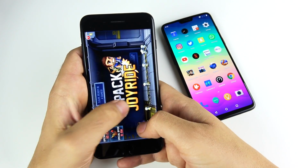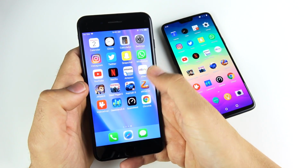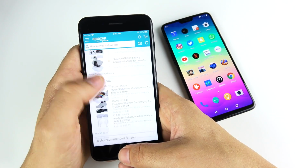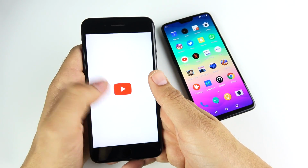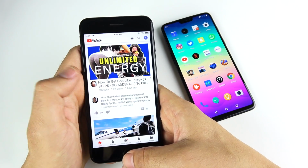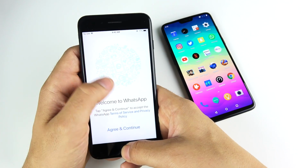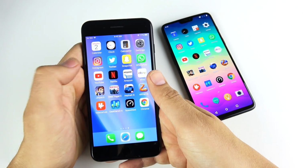Let's go into the Jetpack Joyride. And there it goes. It takes a little bit of a second, and now you can scroll. Let's go into Amazon. Let's go into Netflix. Let's go into YouTube. YouTube refreshed. I'm not sure if it's a reload because YouTube needs to refresh those videos sometimes. We do have WhatsApp, Snapchat, Twitter, and Instagram.